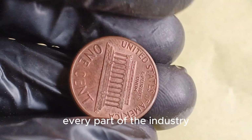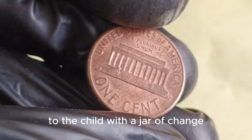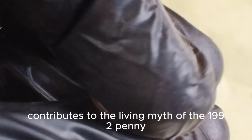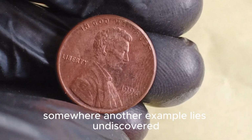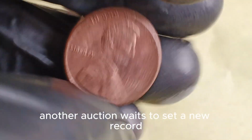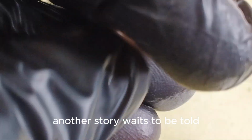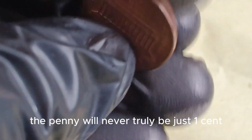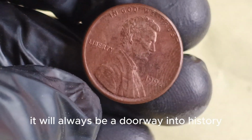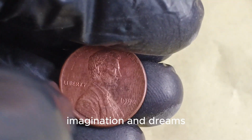Every part of the industry, from the careful grader in a lab coat to the child with a jar of change, contributes to the living myth of the 1992 penny. Somewhere, another example lies undiscovered, another auction waits to set a new record, another story waits to be told. And as long as that possibility exists, the penny will never truly be just 1 cent, it will always be a doorway into history, imagination, and dreams.